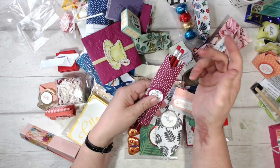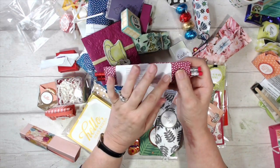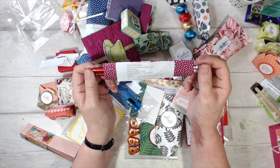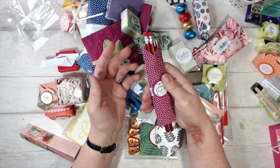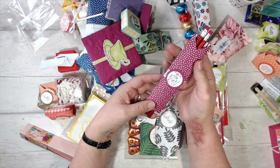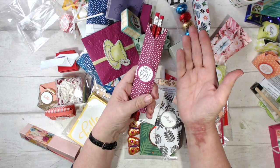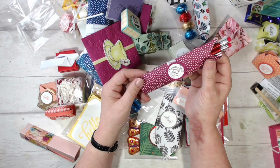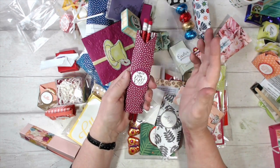So as I was saying, the whole idea behind the swapping is that you're exchanging ideas. So you swap ideas that you might use. If you're a demonstrator that does classes, for example, then you might get an idea for your next class. Or if you're like me, you don't really do much in the way of classes, but you like to give people who shop with you a little gift. Something like a post-it note holder or something like that, then you get ideas for that.